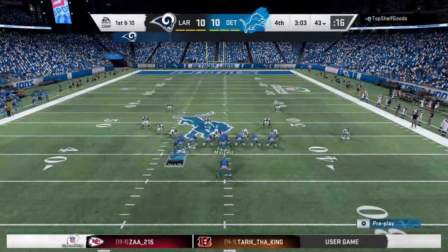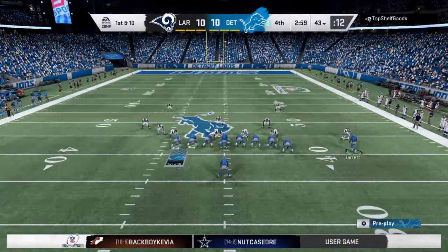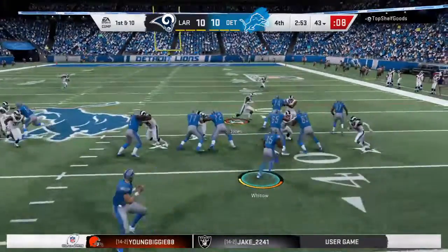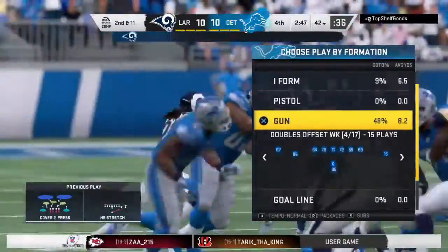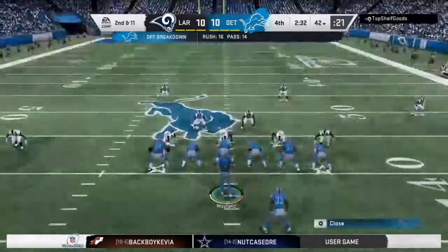First and 10 at the 43-yard line. Mike 28, Bandit. Now they try the right side here. And this one's going to go the wrong way. Losing yardage back at the 42. That's going to go as a loss of a yard, and it'll be 2nd down.